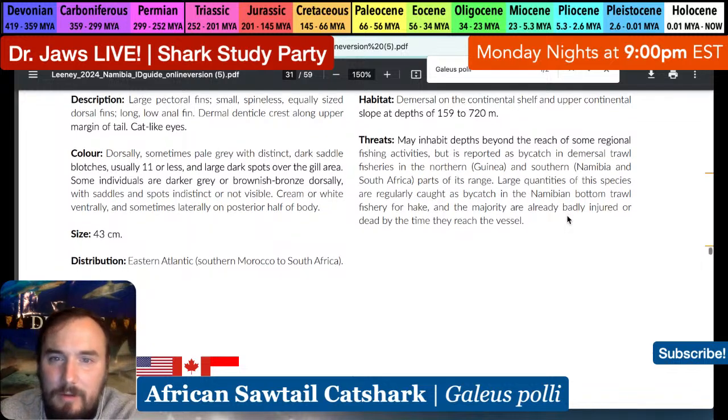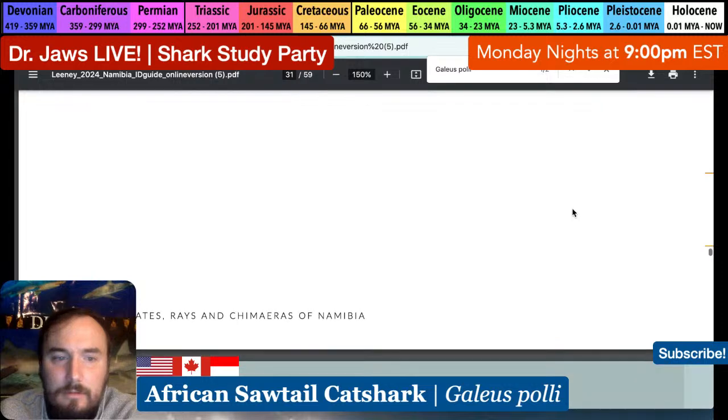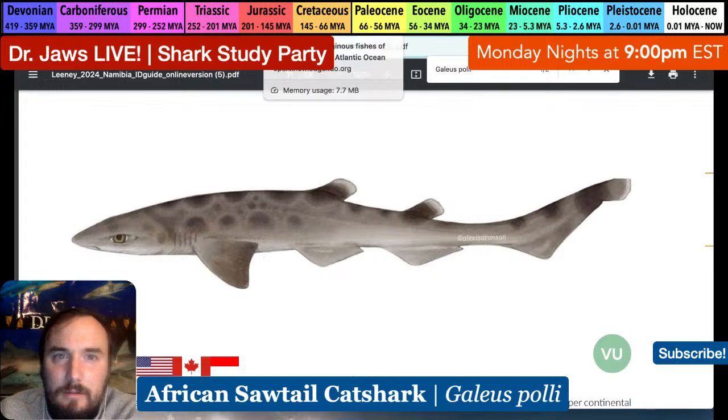Large quantities of the species are regularly caught as bycatch in the Namibian bottom trawl fishery for hake, and the majority are already badly injured or dead by the time they reach the vessel. No notes on the tail.